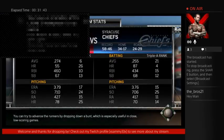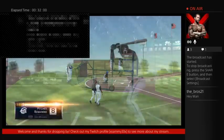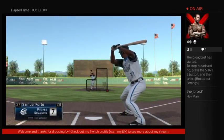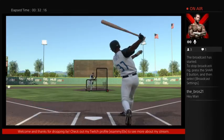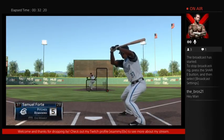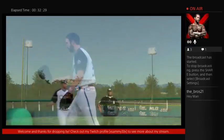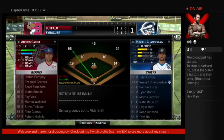The season's not that much longer, so good in that sense. Yeah, teams already play 104 games. Try swinging with power. And now we can't get out. Go figure.